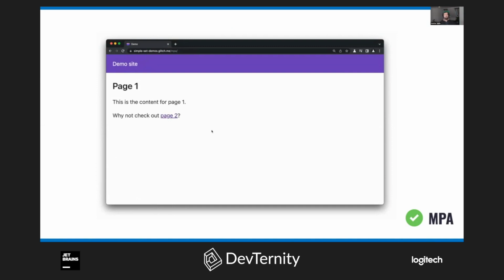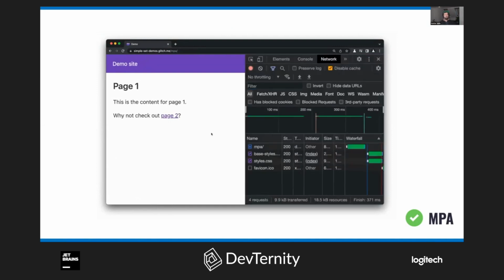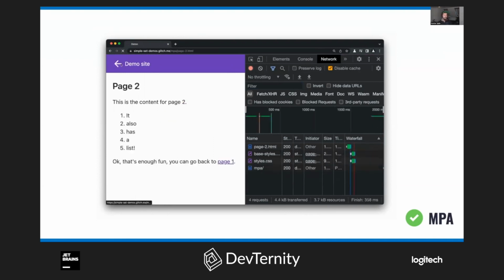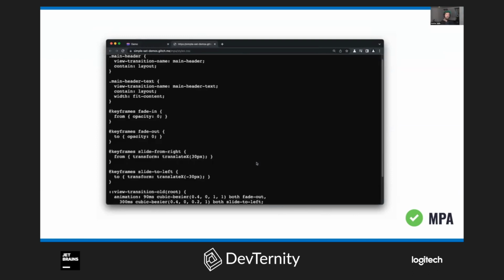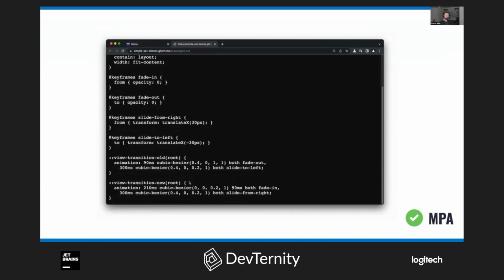But when you open up the DevTools, you will see that every navigation is an old school link click opening up and requesting some HTML. I mean, wouldn't it be beautiful if this would be possible with just a little bit of code? And you see here that there's not much JavaScript involved, and it's all done somehow via CSS.